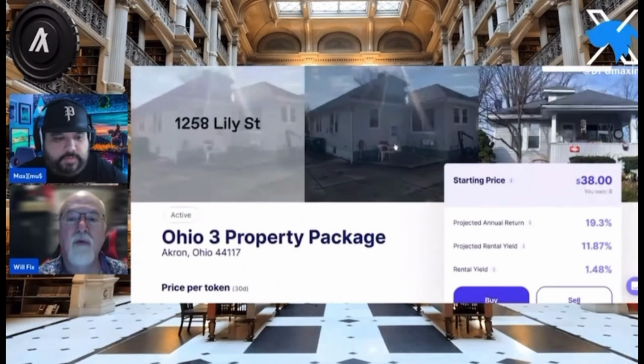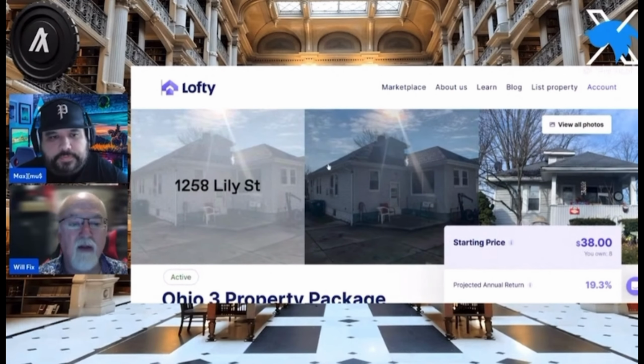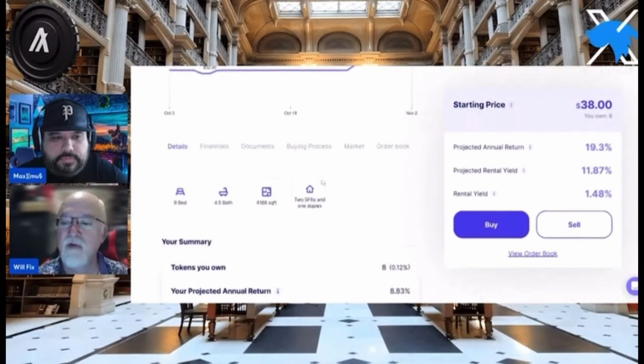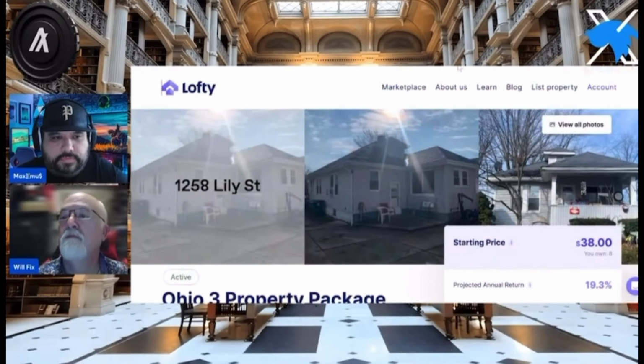Yeah, I just thought this one was interesting because I wanted to see what a 3 package deal, you know, $38, and I got a little piece of each one of those. I'm just playing around with it.